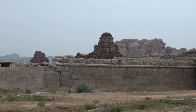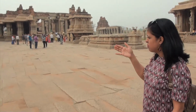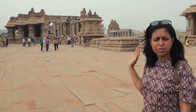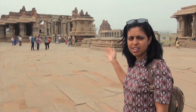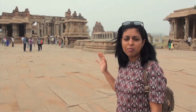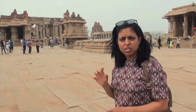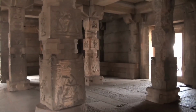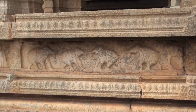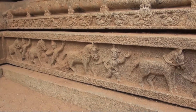Yes, we are at the Vijay Vitthal temple, and behind me you can see the famous stone chariot. There are a couple of mandapas here, like the Kalyan Mandap or marriage hall, the Utsav or festival mandap. Every pillar of this temple has elaborate carvings. There are elephant carvings occupying the base of the mandapas. In some cases there are horses, and in others there are dancers.